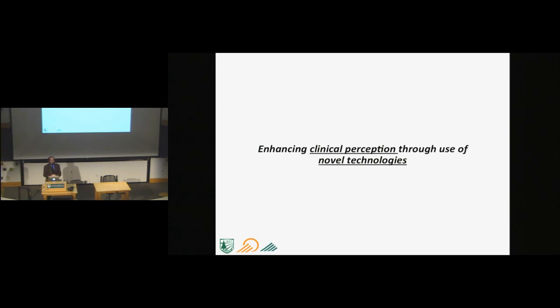Through the use of novel technologies. And today what I'm going to talk about is one particular clinical application, one clinical field, and that's going to be prostate cancer. I've been doing a lot of work on that over the last 5 or 6 years. And the novel technology that I'm going to talk about is this thing called bioimpedance.